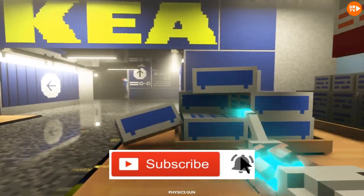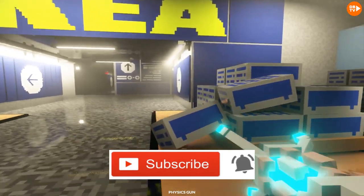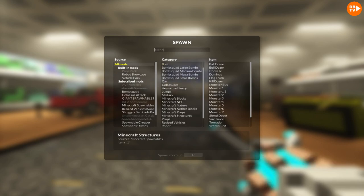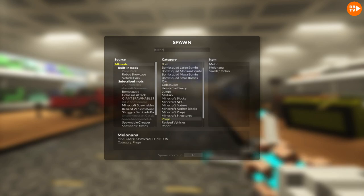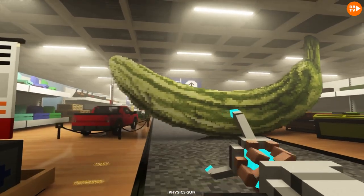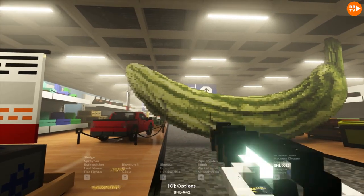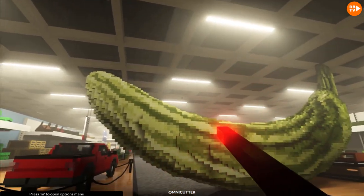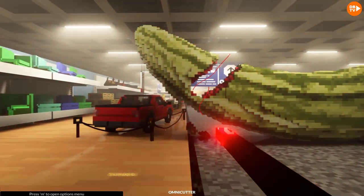Big notification bell. This is really cool, and I think it needs a little something here, huh? Wait. I think it needs a melana, which is a banana, but a watermelon. Whoa! Wait, I didn't know at IKEA they sell cars. Well, they sell giant watermelon bananas. I did not know that.